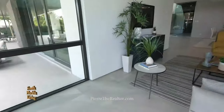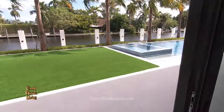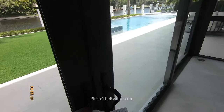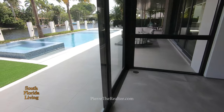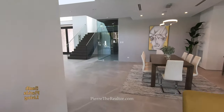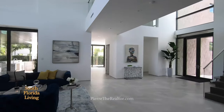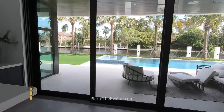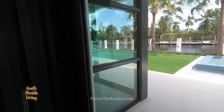Woo, let's go back inside. That's nice. And these are one of the easier slides I've pushed. It's not too difficult to open and close. Let me lock it back. Okay. Man. Hey, this house is 7,588 square feet, and it almost feels like 9,000 square feet. I had to come over here and open these slides, man.